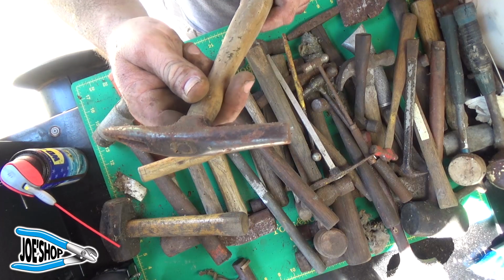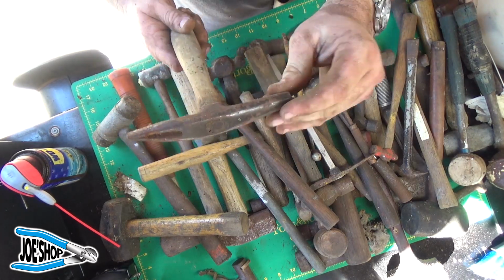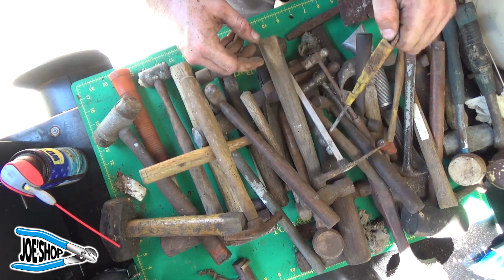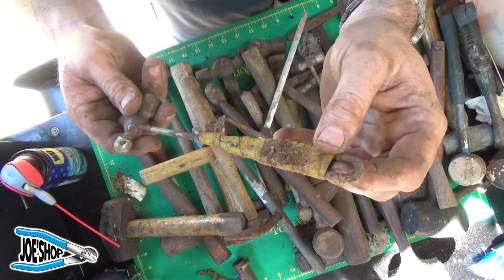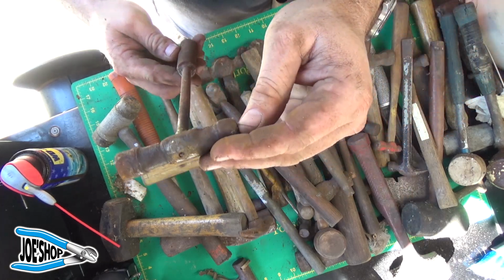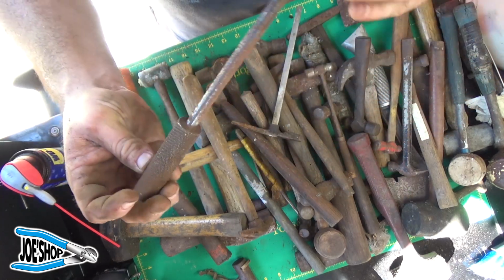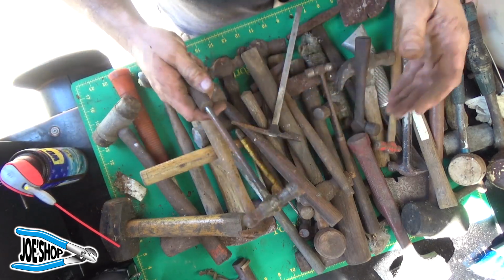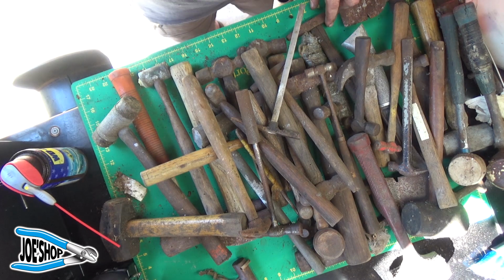These, I don't know if that's a cobblers or hoof nail or whatever. I don't know my hammers very well, but some interesting ones. It's got like a loop handle. Here, I don't know if this is something that a machinist made, or this is a homemade. It looks like it could be, but just some really neat hammers in here.